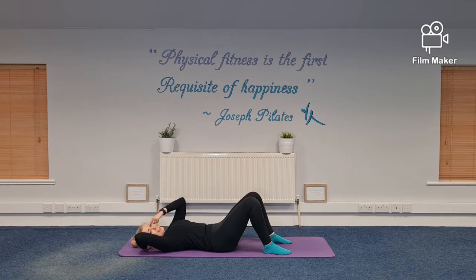Time. Okay, 20 seconds left. You're doing great. Keep it going. Take it nice and slow if you need to. Take a break somewhere through the section if you need. Almost there. 3, 2, and 1.